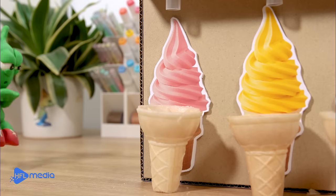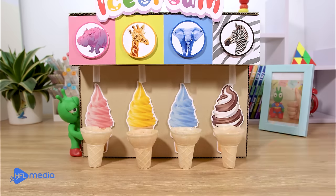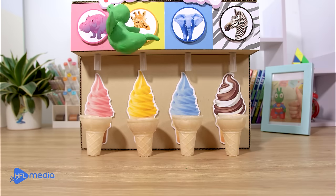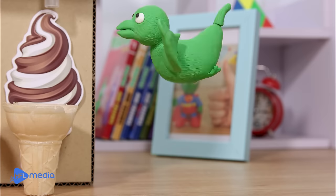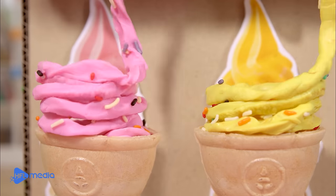John was about to enjoy a delicious ice cream cone when Pea Pea ruined it. Huh? Pea Pea is happy when John is no longer next to the ice cream machine because he can compete to eat the ice creams. Pea Pea presses all the animal stickers on the ice cream machine. The ice cream flows out, looking very delicious.